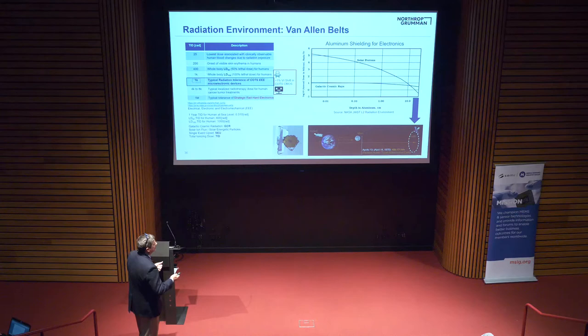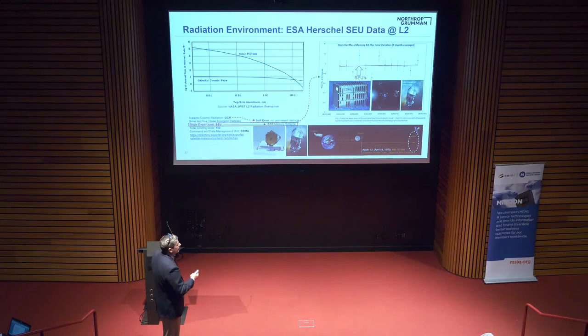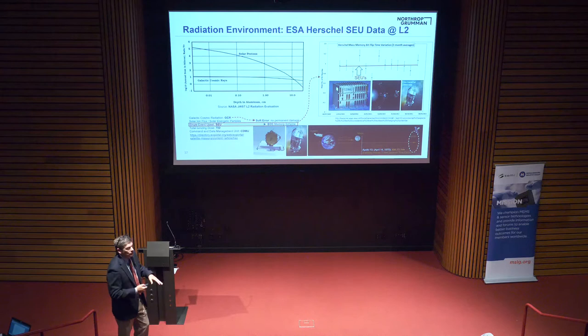Okay, so another telescope that was out at L2 was Herschel. It was there from 2010 to 2013. And you really can't deal with shielding with galactic cosmic rays. Lead doesn't work for this type of radiation. It works great at your dentist for X-rays, but it doesn't work for gamma rays well. In fact, it'll probably make the total ionizing dose worse.